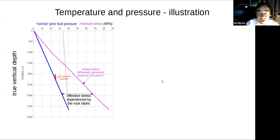And then if you integrate the weight of all the rock above you, you get that magenta curve, which is the stress that you would get if you had all that rock on top of you. The effective stress that the rock feels is the difference between the vertical stress of the rock and the pore pressure. So if you have a very high pressure fluid in there, it's a bit like a tire.